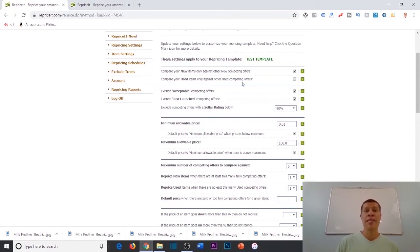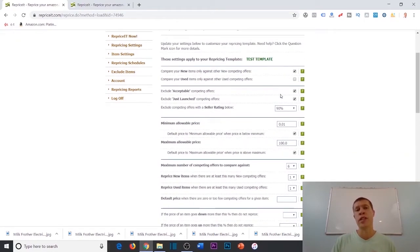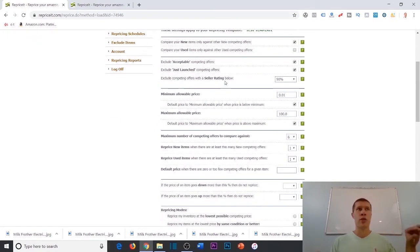So, like I said, for example, I want to compare my new items only against other new competing offers. If I ship them into FBA, I can have that clicked. If I want to compare my used items only against other used items, I can have that clicked. Or I can unclick both of them and just set my template up so my new items compete against both new and used items on that listing, and vice versa, okay? So for me specifically, if I'm shipping new items into FBA for this template, I'm only really concerned with the new items on that actual listing, because chances are a used item is not really going to get the buy box against me too easily.